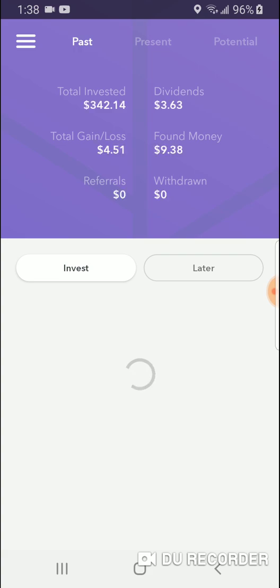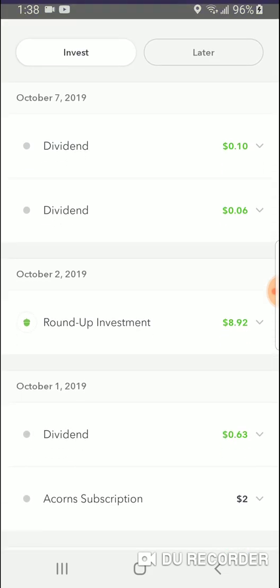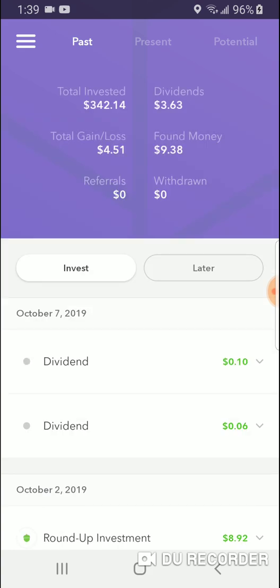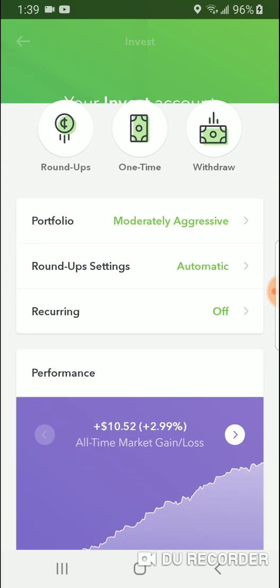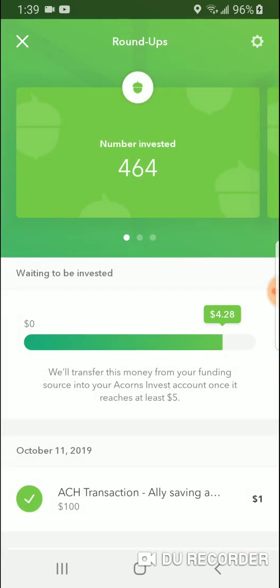So right now, I've made $3.63 on dividends. I've made $9.38 on found money, which is like our referral program we have here. And as you see my dividends here, I do have the Acorns Later here. So here's the present. So I've made $362.08. I am plus $10 in my market. And roundups, I have 464 roundups.